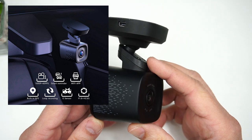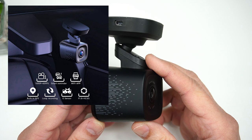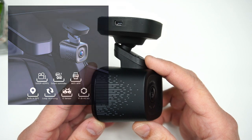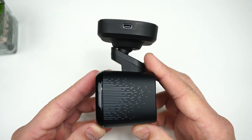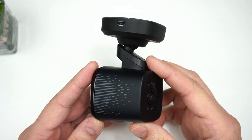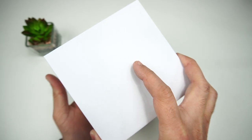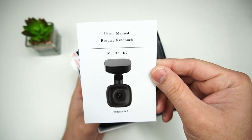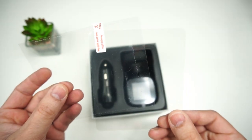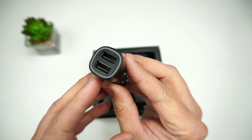Now within the video, we will be looking into all the features offered by the dash camera and its performance as well, which will give us an idea of how the output is and whether it is worth spending your money on this dash cam or not. So let's not waste too much time and jump straight into what you are getting with this camera system: one user manual, 2 windscreen stickers, a cigarette lighter charger with 2 USB output ports, 1 ampere and 2.1 ampere output.